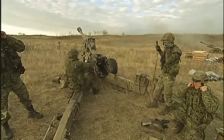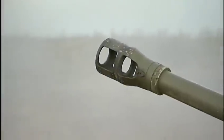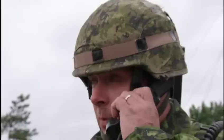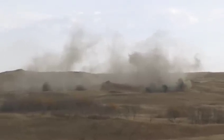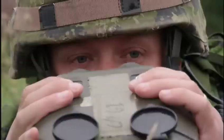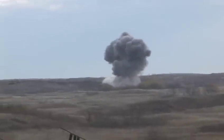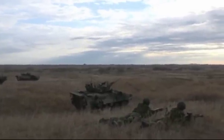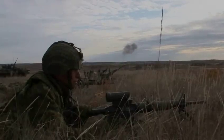The artillery rounds from the 5 RALC battery are precise and accurate. They are successfully suppressing the simulated enemy forces. Forward air controllers call in a strike by CF-18s. 500-pound bombs crash into their targets. All is going as planned. They've proven they can work together. The mission is a success. Artillery, in all its capacities, has helped win this battle.